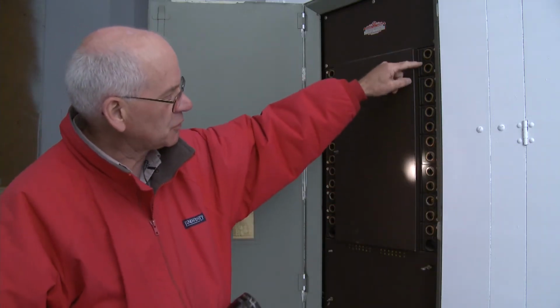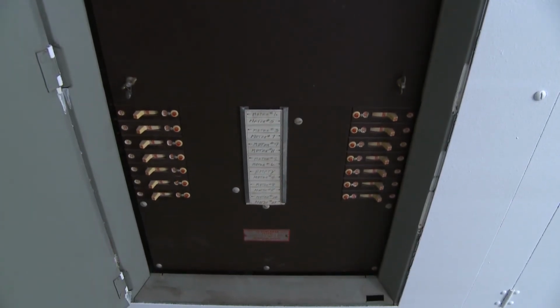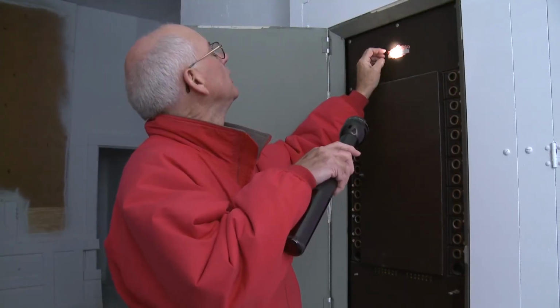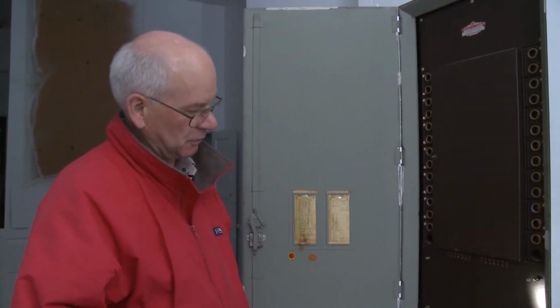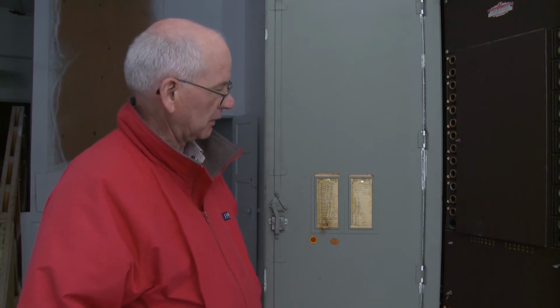These are all numbered, and as you can see, these are all fuses which aren't used anymore in the current technology. But this is an old original breaker system, probably one of the earliest types that was ever used. The breaker panel was called a double break, so it actually had two different types of protection system. And the trademark up here is Frank Adam Panel Board. This company was established in 1891. So this was probably installed in the early 1900s as part of this original construction and served, I would guess, until probably the 1940s or 50s when the new technology was installed down in the lower level of the entire building.